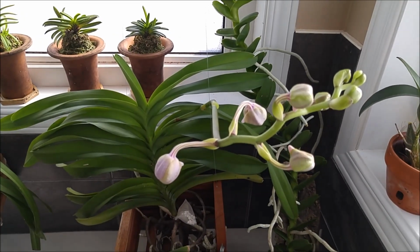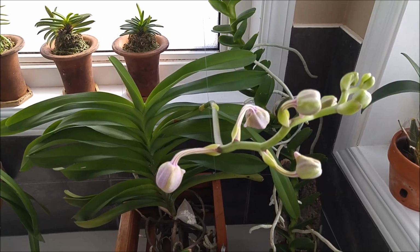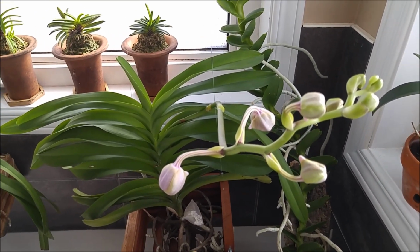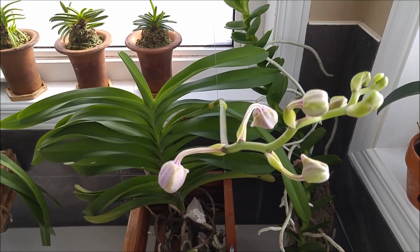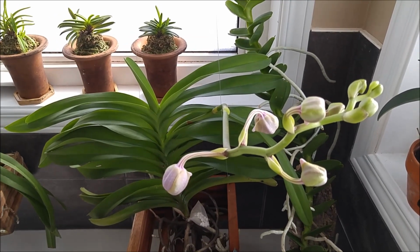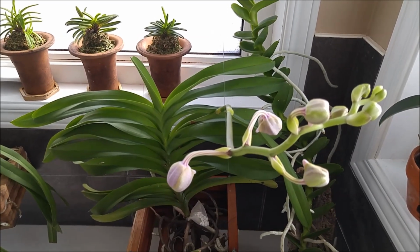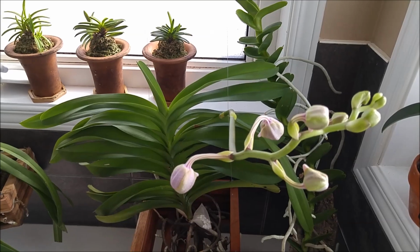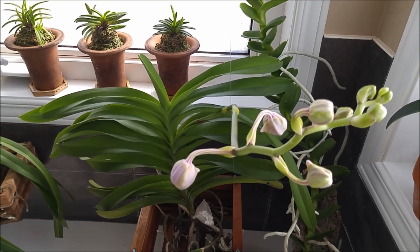And here I left the best for last. This is my Vanda Rothschildiana spike. And I counted 8 or 9 buds on it. So last year it was only 5. So it's now having twice as many flowers.